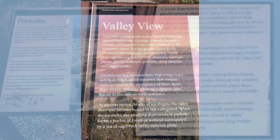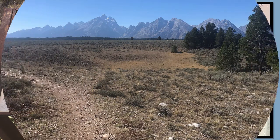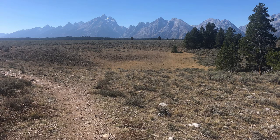Continuing on. Kettles are bowl-shaped and range in size from 15 feet to 1/4 mile in diameter. These depressions begin as steep-sided features, but wind and water smooth the edges and deposit sediments in the bottom. Trees take root in some kettles, creating forest inlands, while water pools in other kettles forming tiny wetland communities. On the semi-arid outwash plain, these islands provide food and shelter for a variety of wildlife. Kettles are fragile, isolated ecosystems under constant stress from human impacts.